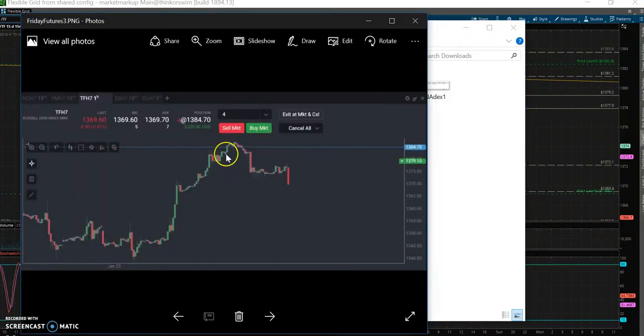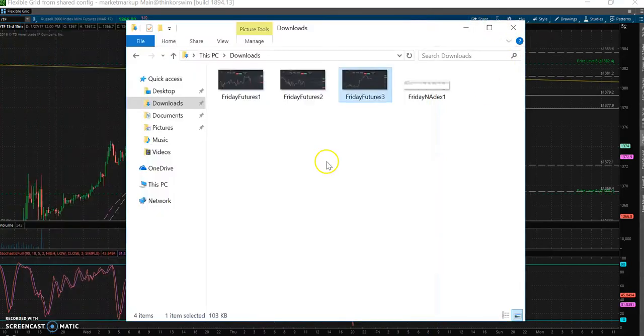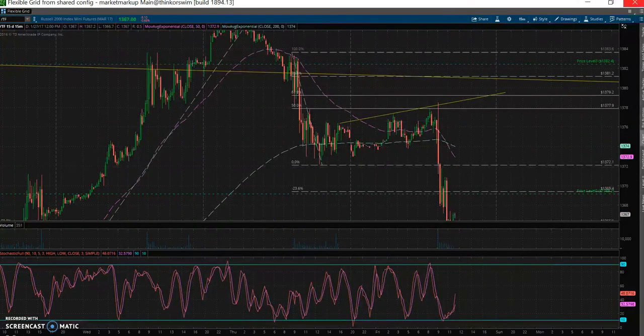So that one, entry was way up at 1384.70, and I took it down to just where I said. This was the last screenshot before I took my profits off. So you can see just over 3,000 on that one. That was more of a swing. That was a couple day hold for me.